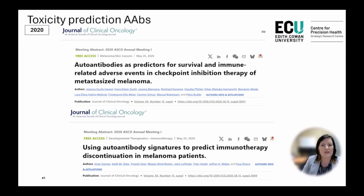Then, using patient samples from the CheckMate 238 phase 3 trial, Osman et al. identified autoantibody signatures that could accurately predict toxicity requiring treatment discontinuation. The model showed a strong predictive performance.